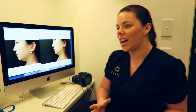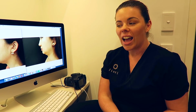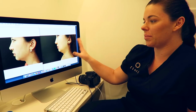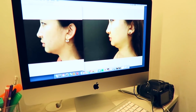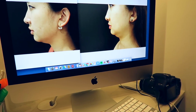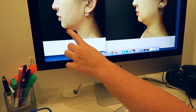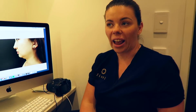Okay, so we're now 12 weeks from Mia's chin treatment. We've just taken some after photos, and here are the results. So this is before, so you can see here there's quite an evident pocket of fat there, and then you can see with the afters, which were taken today, there's quite a different shape in the neck and chin area. Multiple sessions are always required, or most of the time are required.